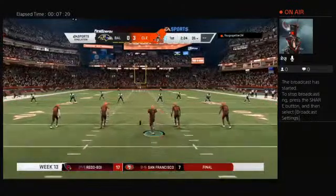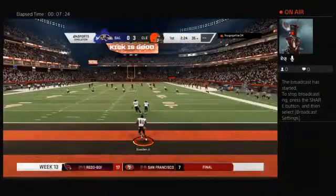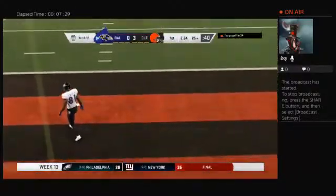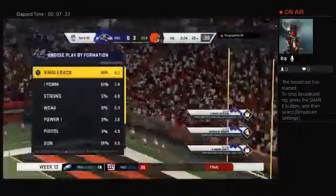Set now to kick this one away, and off it goes. That's fielded in the end zone. And he'll elect not to return this one, so they'll bring it out to the 25 on the touchback.